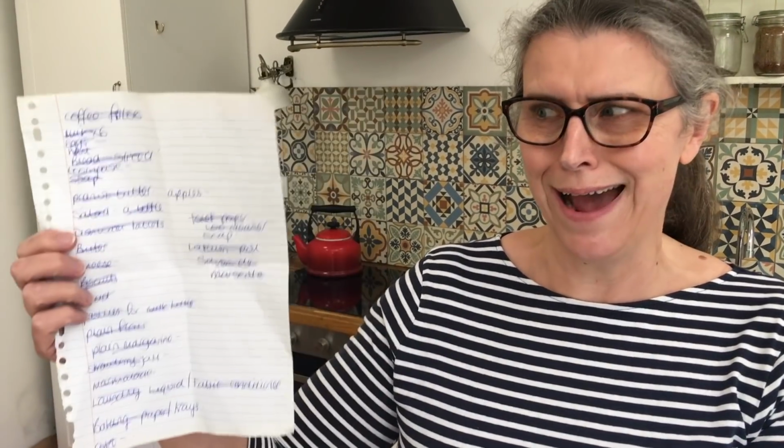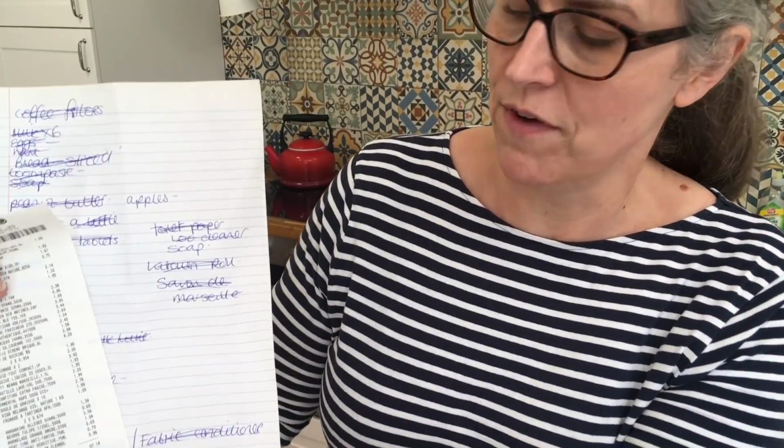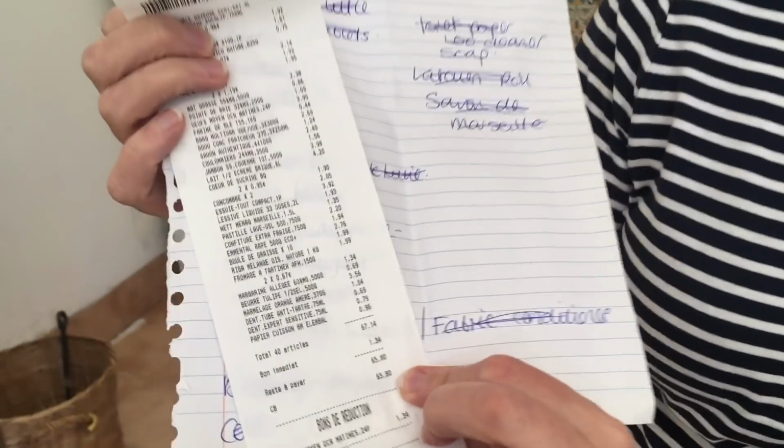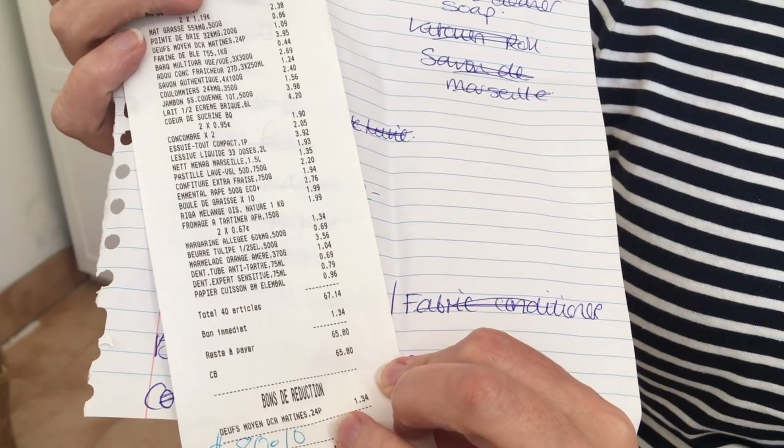We can only experiment to see how we go with this. I stuck exactly to the list. There was the list, stuck to it exactly. I spent €65.80, which comes to $80.10. Today I'll be sharing my top up shop, and it will be in euros and US dollars.